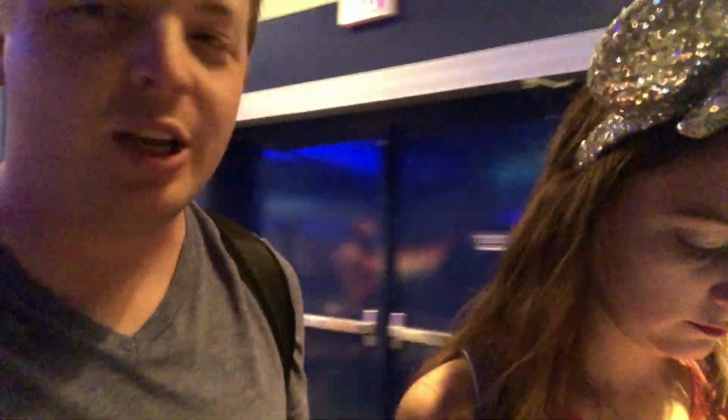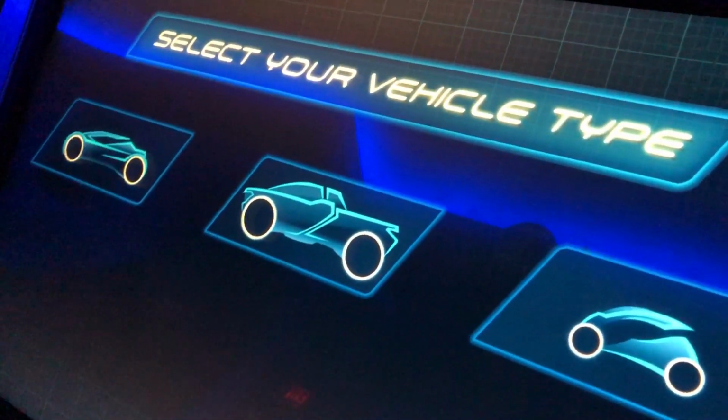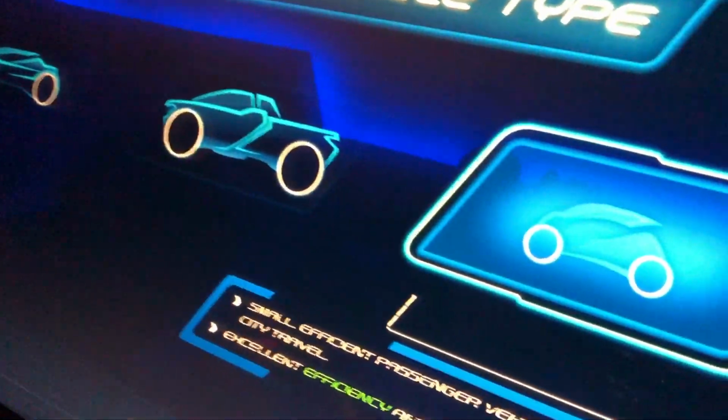We're in line for Test Track now. We had fast passes like we said, so it's gonna be great. Last time we went here was with Luke and Rich, and guess what? We won. Sorry, Luke and Rich, but we make the better cars. The process begins. We will save you all the in-between and we'll just show you near the end.